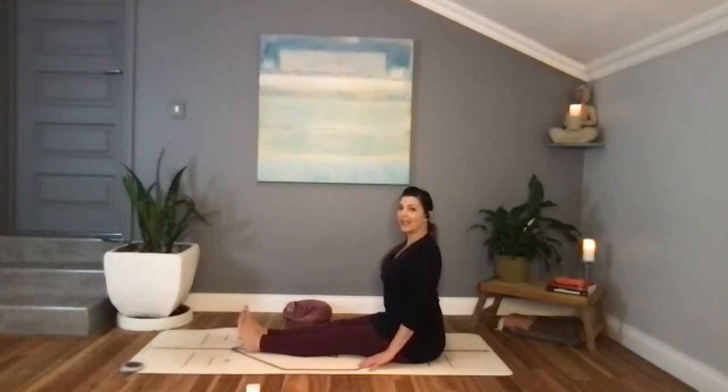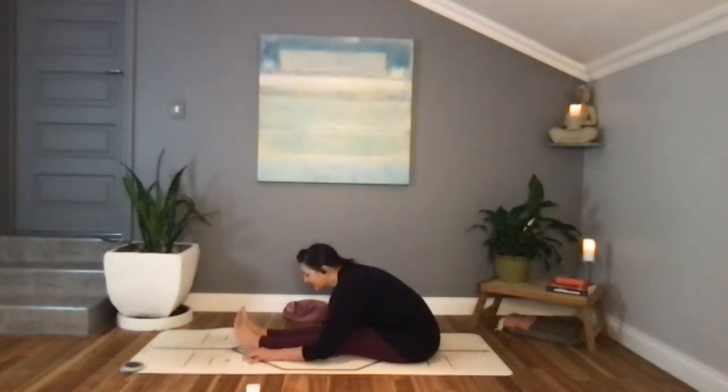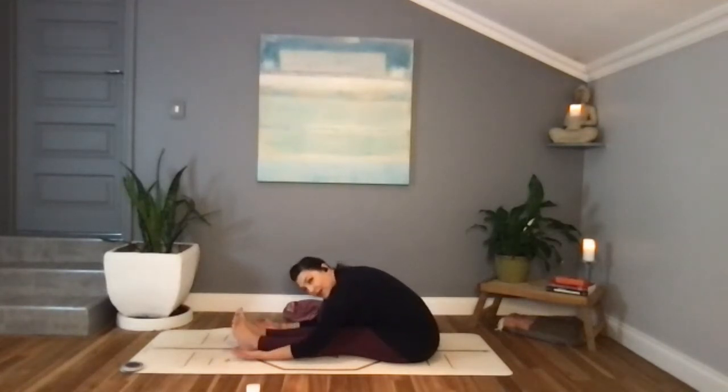Spine nice and straight. Inhale and exhale. Walk your hands down. Letting your chest soften onto your thighs. Turn your palms to face upwards. And just relax.